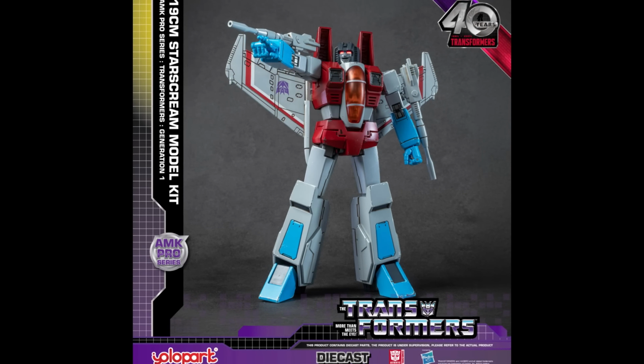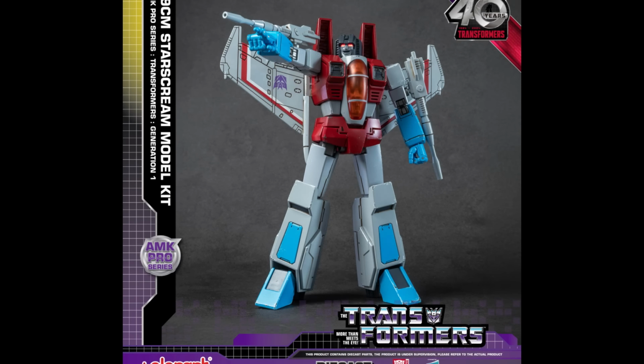YoloPark has finally put out pictures of their Starscream, and this is the AMK Pro series, just like the Megatron and the Optimus Prime. The 8-inch figures, non-transformable. This thing looks fantastic. I have to admit, I believe they are literally watching my reviews and taking every one of my comments to heart, because this looks more like a clean cartoon version. It does have some line work. It does have a little bit of battle damage on it, but it's not as excessive. But it looks fantastic. I think they've done better with this than the first two, and I love the first two, but I think this is even better.